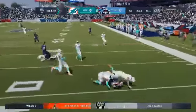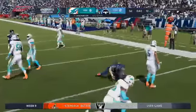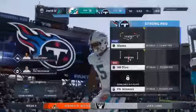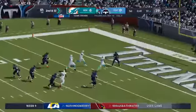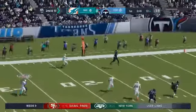He's just going to dump this one off to his fullback out of the backfield. And he'll lose yardage on this one back to the 13. That one unable to develop, never got going. A loss of a couple, and it's second down.